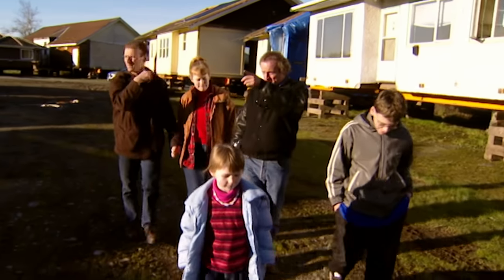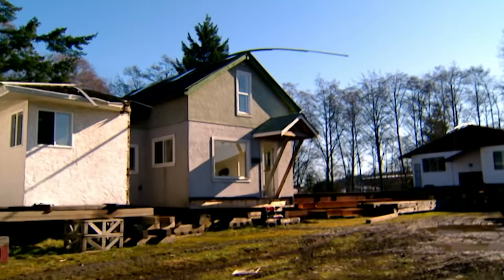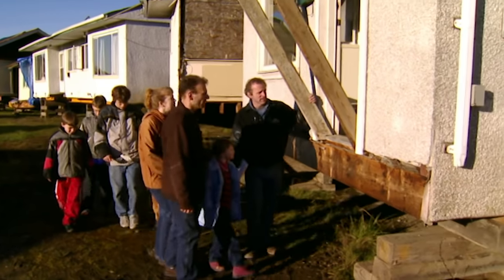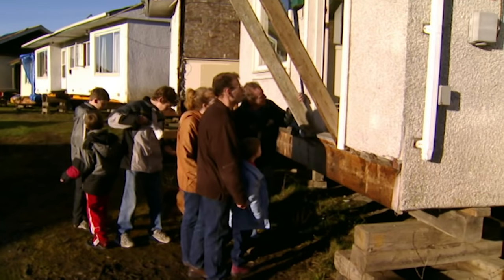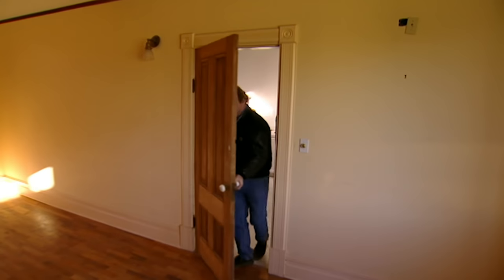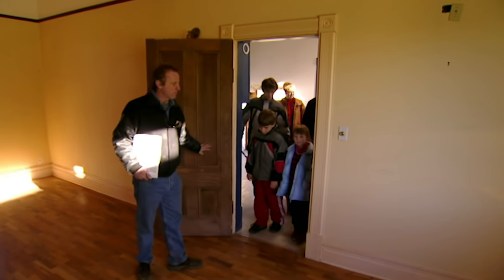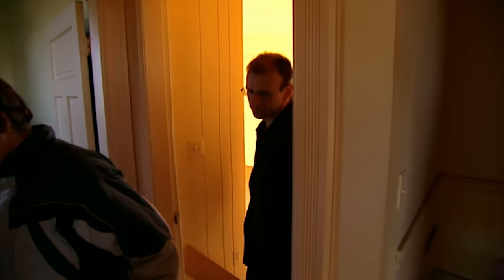Today, the Daigle family is looking for a large recycled home of their own. Buyers like the Daigles can walk away with this cottage for just $25,000 Canadian. That price includes delivery, so it's much cheaper than building a new home.